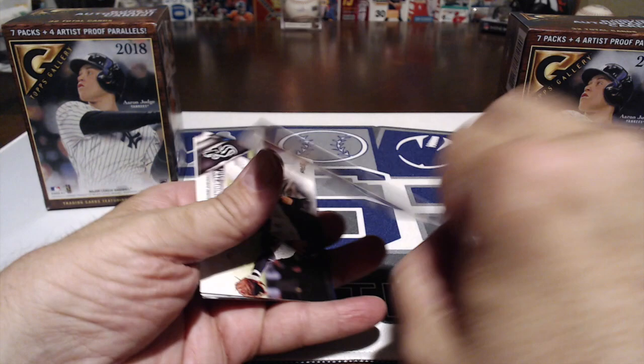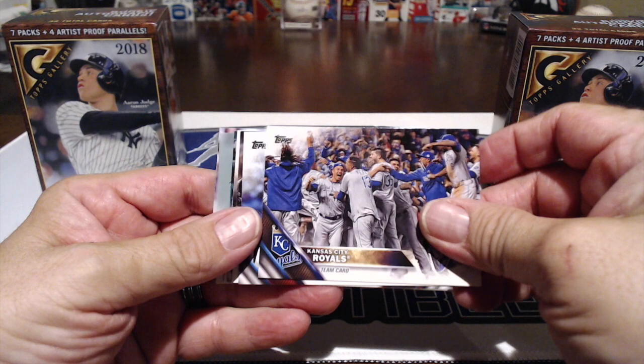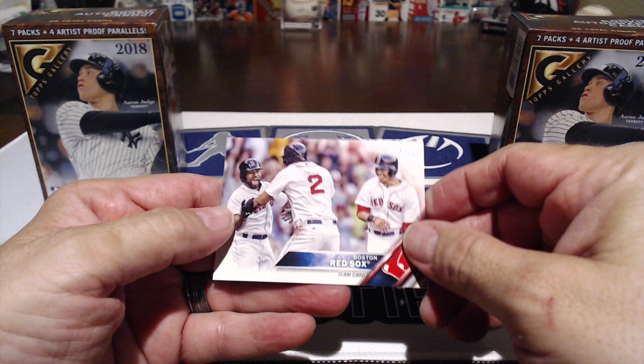Yeah, we have a bunch of McGwires, and we also usually auction off a bunch of McGwires because we have so many of them. Saladino. Miguel Almonte rookie card. Kansas City Royals team card. I believe they were the champs in 2017. Alex Wood, Dodgers. Singrini, Reds. Lorenzo Cain. Cool. He's a great catcher. Polanco of the Pirates. Tillman of the Orioles. And Boston Red Sox team card. There's all the rest of them.